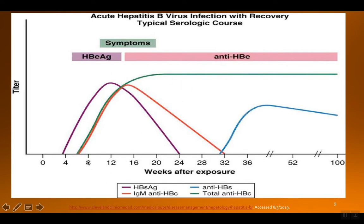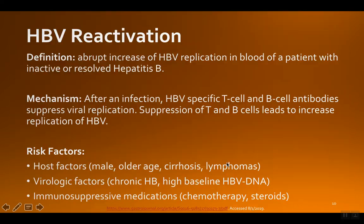The IgM is acute phase. So what does that mean? It's going to rise after some time, right? During the acute phase, but then it's going to come down. It doesn't stay there for long. I think I went through each one.